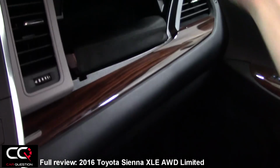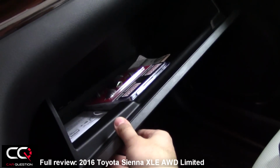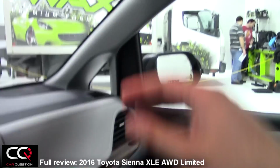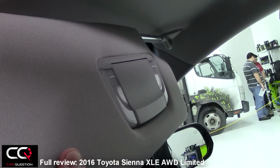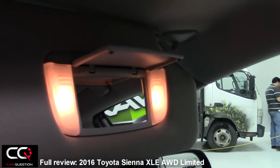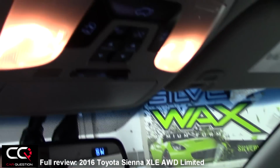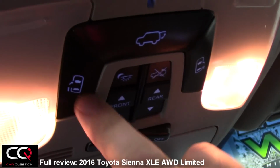If I go to the side right there, you can see big glove box. Same thing here, huge glove box to put whatever things you want inside. For the sun visor, you can simply retract it like that. And you've got also lights, which is going to be helpful if you have a passenger. Cool commands to open the trunk, to open both sides of the doors.